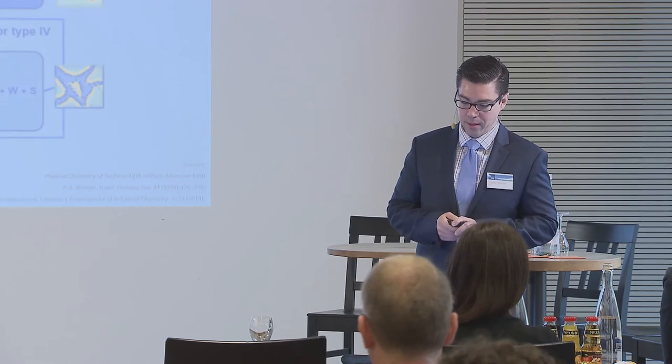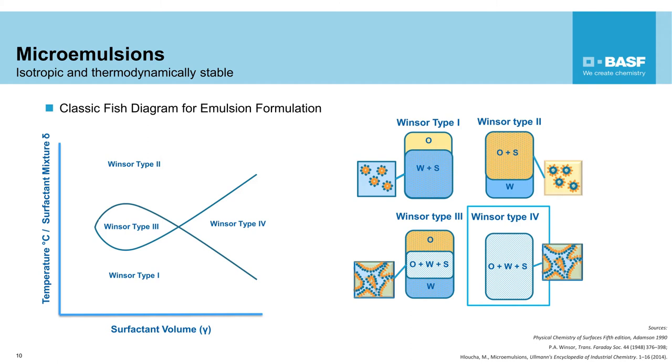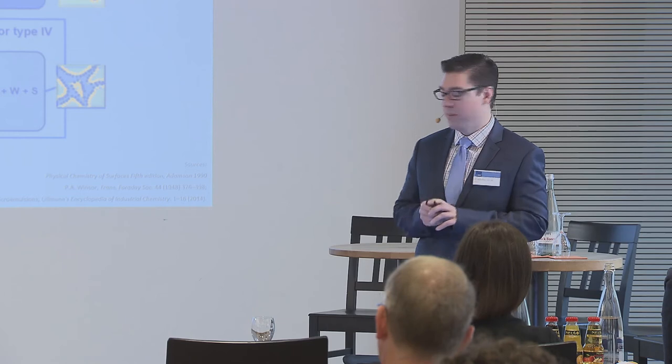Again, looking at the microemulsion, this is a very famous fishbone diagram, or fish diagram. So here we have different emulsion type systems. If I were to come to you as a formulator and say, okay, we want to make a true microemulsion, let's start mixing things together, you tend to get a number of these different phases. When we look at this diagram, this is typically your surfactant volume, and on your y-axis is temperature. These things are temperature dependent as a function of just energy input, but also it can be a blend of the surfactants, the primary emulsifier and co-emulsifier that I mentioned earlier.